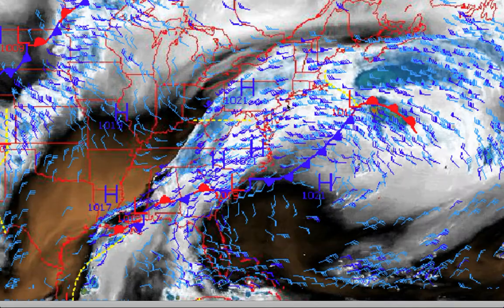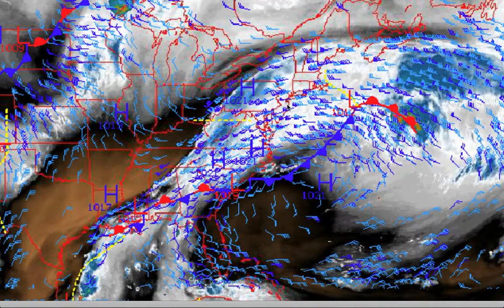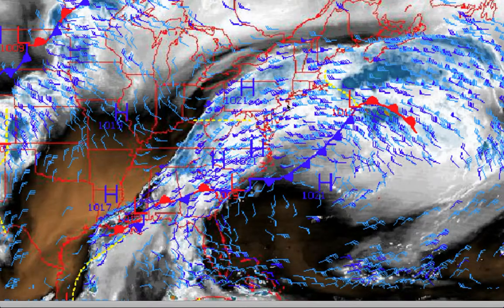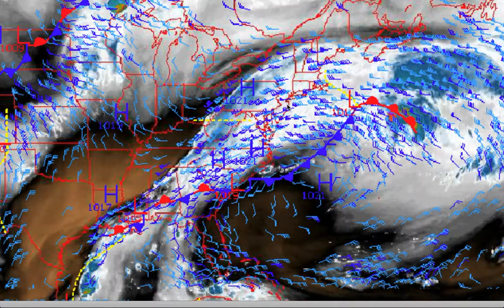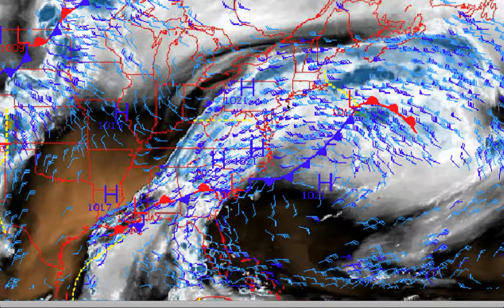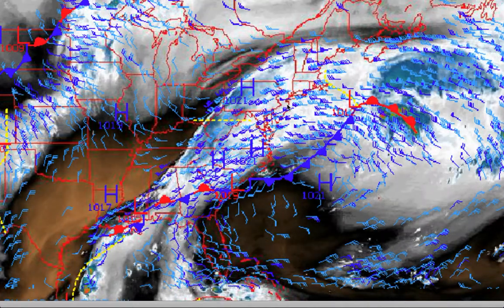rather humid weather conditions with temperatures in the, let's say, lower to mid 80s right along the immediate coast, mid to upper 80s in the New York City metropolitan area and over the interior, and upper 80s to lower 90s in the Philadelphia metropolitan area and the Delaware River Valley.